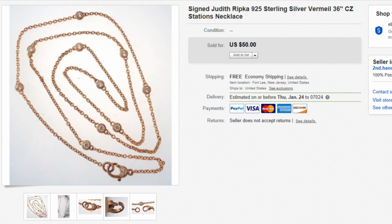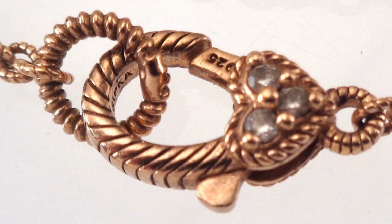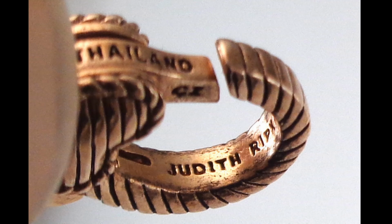I don't know if you ever heard of this designer. Her name is Judith Ripka. This was a 925 sterling silver vermeil, 36-inch cubic zirconia CZ stations necklace. Why did it sell? Judith Ripka is a very high-end designer, but she has sold stuff on QVC, usually silver jewelry, and I don't know if she makes costume. I believe she mostly works in silver and gold. If you find anything made in gold by Judith Ripka, it could be worth, at the very least, hundreds to $1,000+. Judith Ripka, $50.